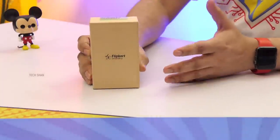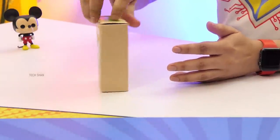What's up guys, TechShan here back with another amazing Cool Tech episode. What all did I buy in the recent sale? Well, first product that I bought is the Flipkart Smart Buy V8 Wireless Mouse.